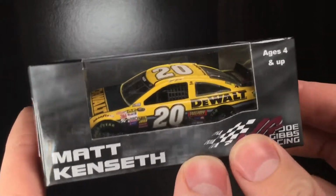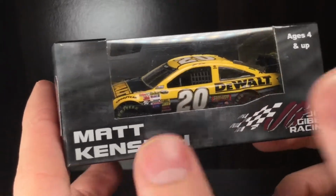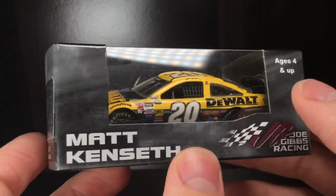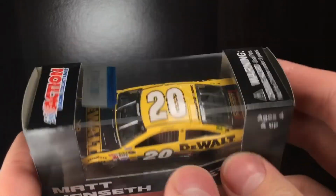Now, this is the 2015 box, and I tell you what, I love the design on this. I think this looks amazing. It's kind of a smoky, foggy background. You can see the driver's name across it. I like that, kind of like an NCAA pattern. Got Matt Kenseth. I like the fonts. Got the Joe Gibbs Racing logo there.